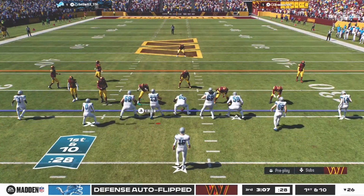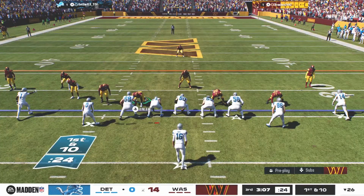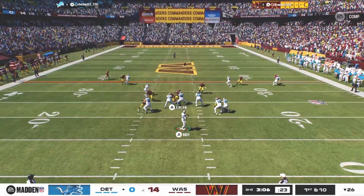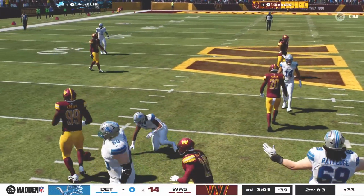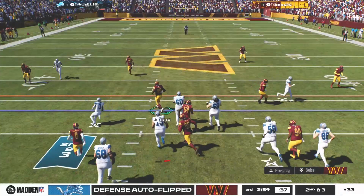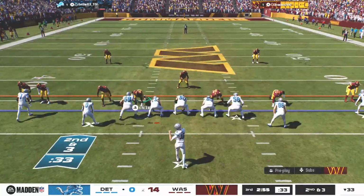All right, Lions just about ready. 1st and 10. Shotgun snap here to go. That's caught. Here comes Jahmyr Gibbs. And this one gets to the 33-yard line before it's stopped. It's a gain of 7. Brings up 2nd and 3.